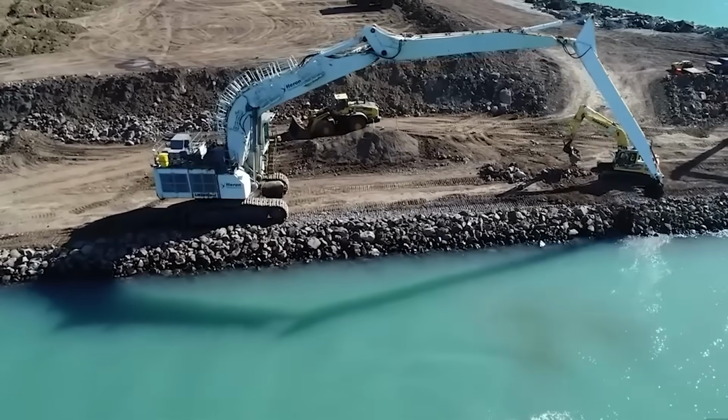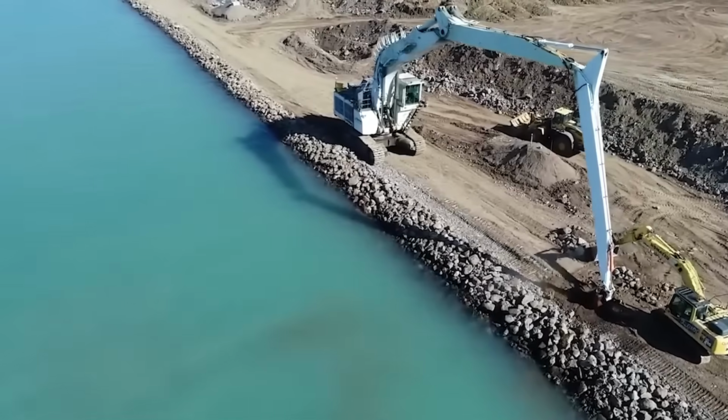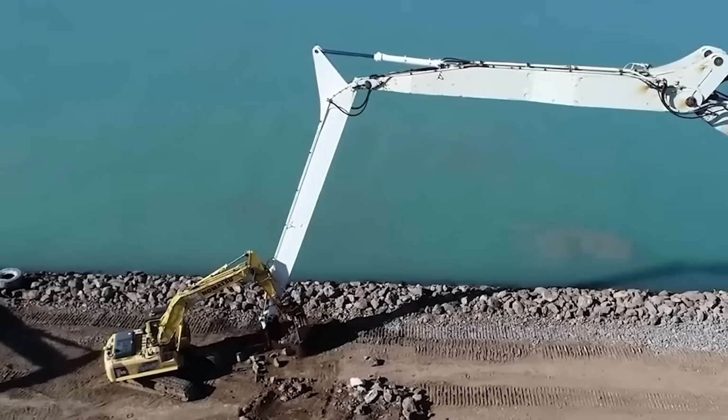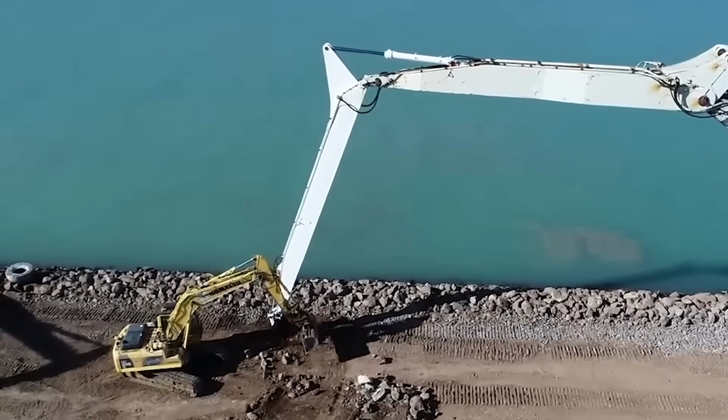For impossible construction challenges in unreachable locations, nothing matches the Lieper R9250's combination of extended reach and pinpoint accuracy.